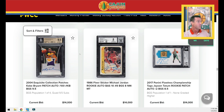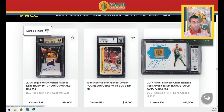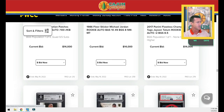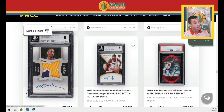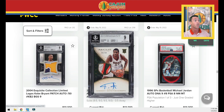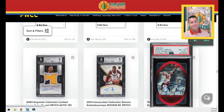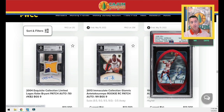Another Kobe patch auto, a Jordan autograph sticker, in-person autograph, 810. Jayson Tatum championship tags, even though he never won a championship. Kobe limited logos auto from the second year Exquisite Collection in 2004. A Giannis RPA. This card is numbered to 99, so that's his true RPA from the Immaculate product. This Jordan card also has some kind of story behind it, I'm sure.